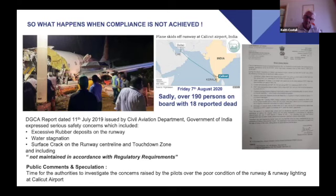So when we look at such an incident, and we look at the runway, we start to ask ourselves, well, were the lights okay? Well, we don't know that. But there was a report in 2019, on the 11th of July 2019, from the Indian Civil Aviation Authority Department, that there were factors associated with that particular runway. A list of actions was defined that had to be undertaken, and one was excessive rubber on the runway.